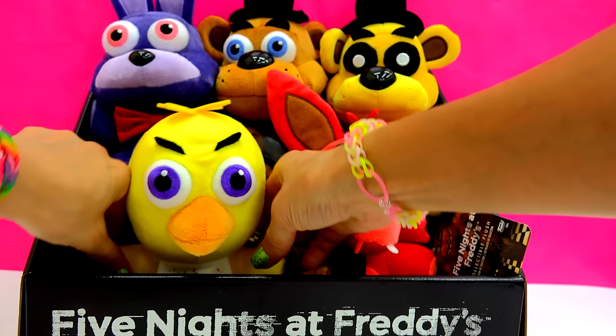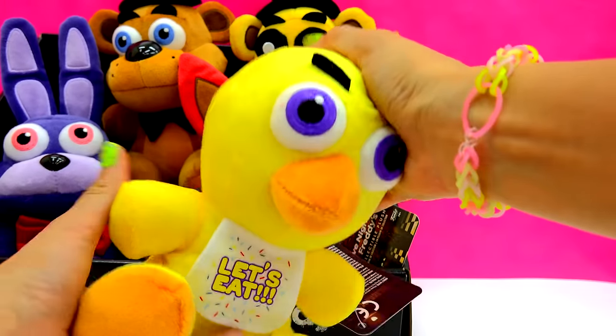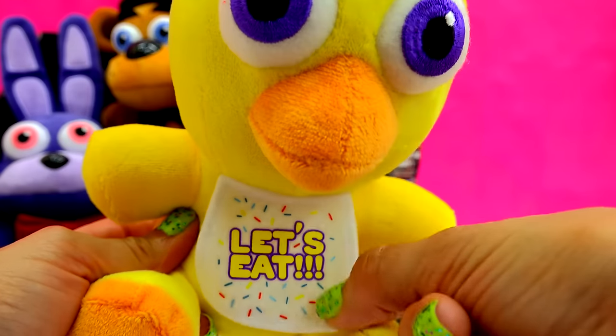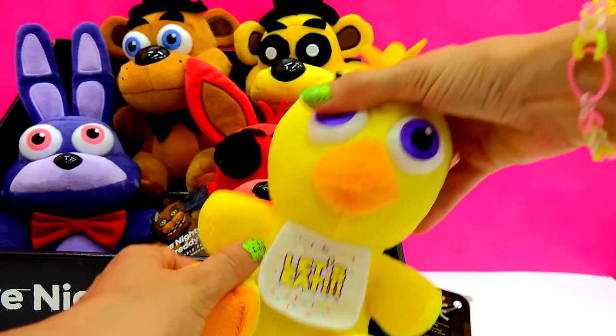Wait a minute, who do we have in here? It's little Chica. Look at how cute she is. They are so super duper soft. She's got her purpley eyes. Oh, she's hungry. Let's eat. She's got her bib on. So big little Chica, little bird, so softy.